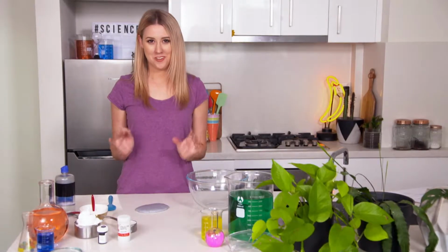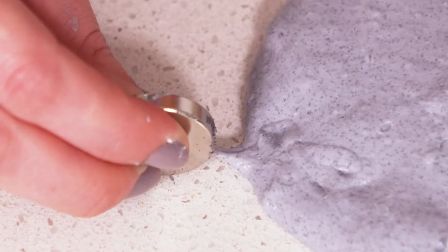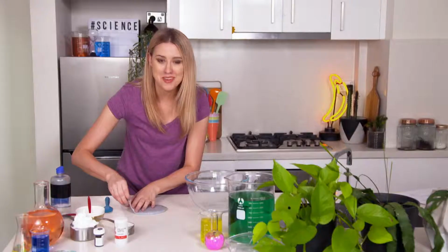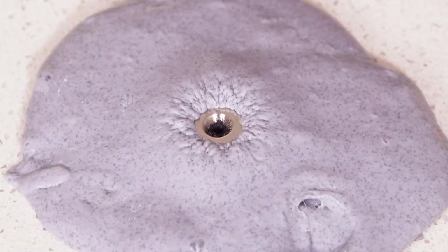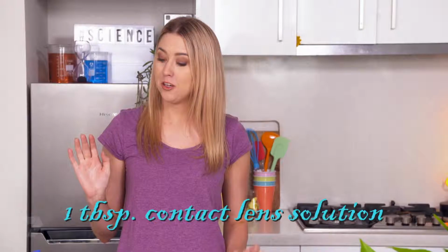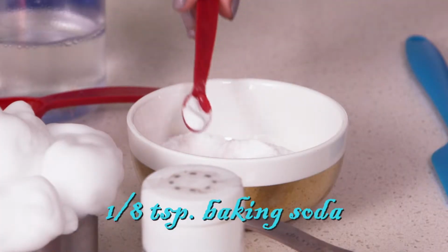I have an awesome spooky trick to show you. You ready? It's like a scary movie and the slime is a monster. Look at it eat the magnet. So creepy.